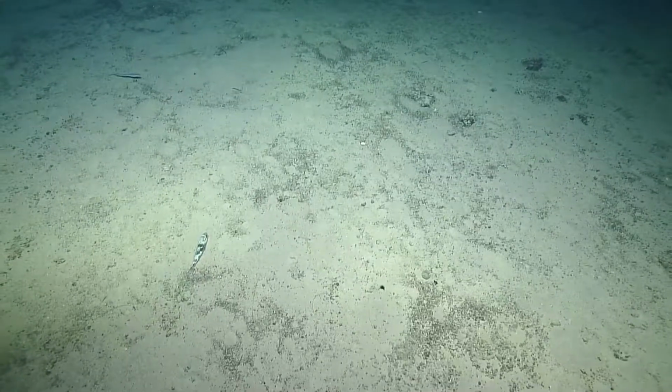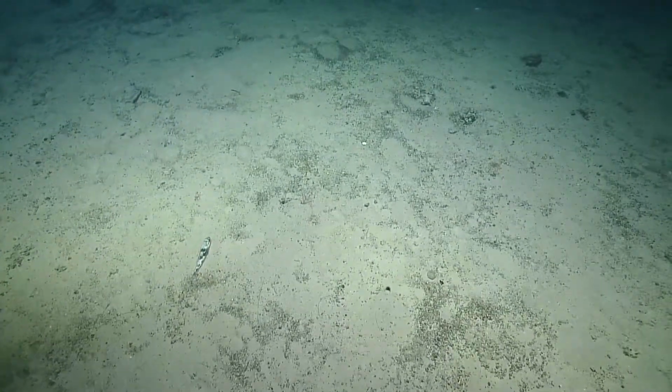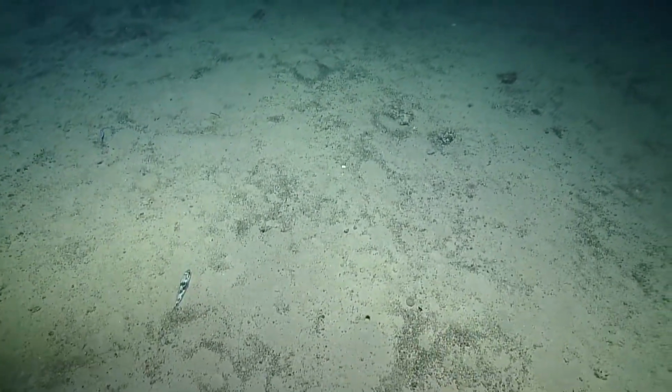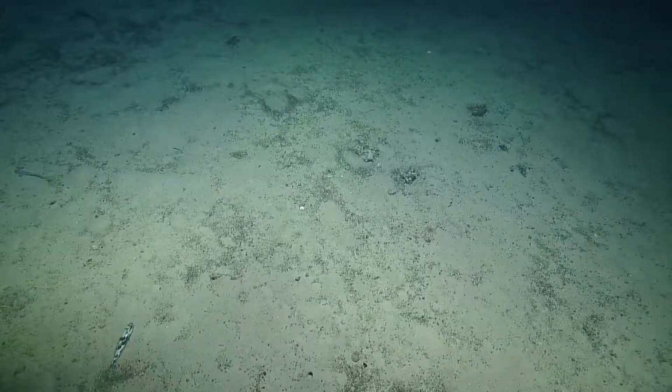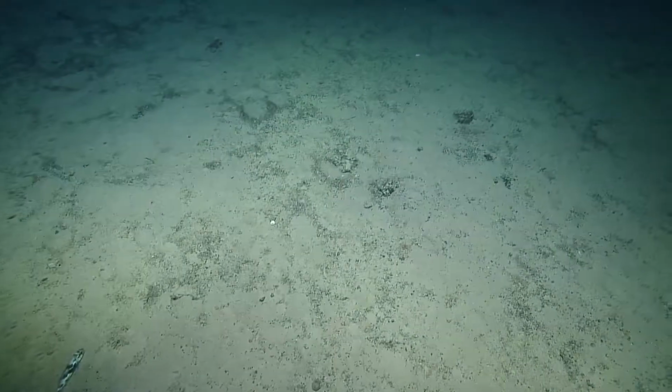So you want a roommate? So the ship will hang out here as long as we want. Okay, sweet. Yeah. Those fish just don't move. No, they don't, do they?